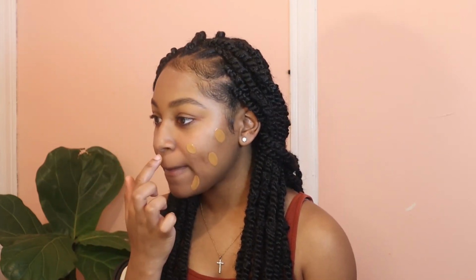But I pray this is my shade. I pray it doesn't look bad. It's looking kind of orange right now. So I am concerned. I don't know if I should put it on my forehead. Guys, I don't know. I'm a little concerned.